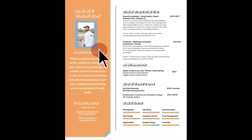Not sure about this font or this typeface for the heading here and the way that you use it for your name. I think that there should be a specific typeface that you use for your headings and your subheadings that's complementary of what your overall brand looks like.